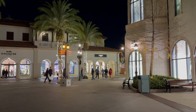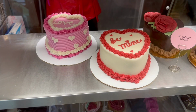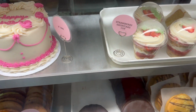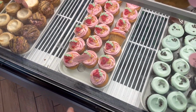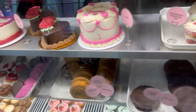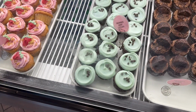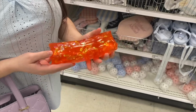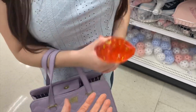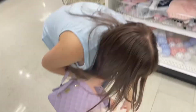It's pretty here. Look at the cakes. Hi. Alright, thank you. That little cake is cute. Oh, look at all the Valentine's stuff. I don't know. What's this? Like the way you grab it, it just slides out. It's just so slippery. Hold on.